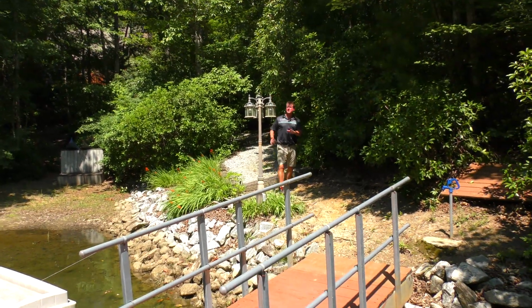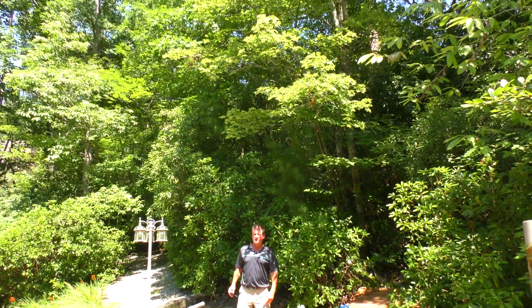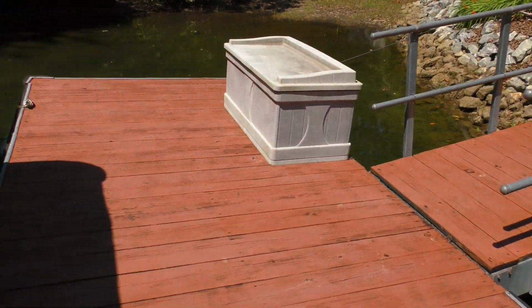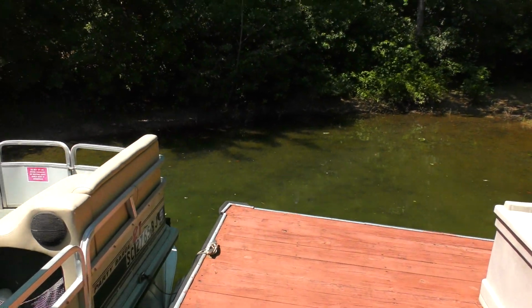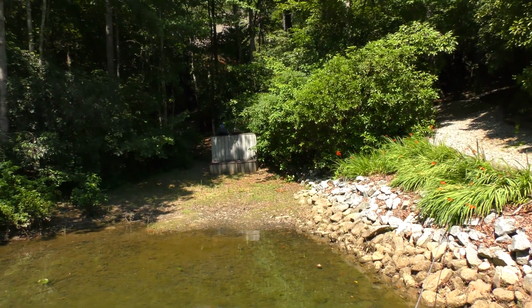Alright, come down here. I love the street light look down here. They also have water, as you can see, so you can wash off the boat. Just attach your hose and get over here and clean it up. Your nice protected cove here. Even have a storage box.